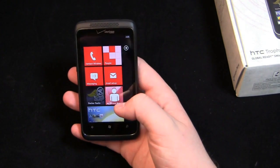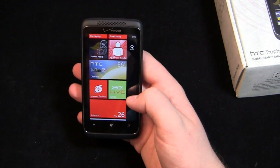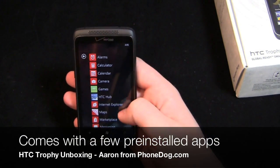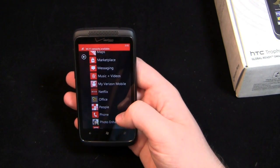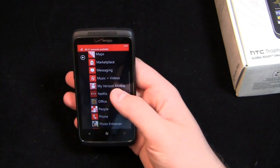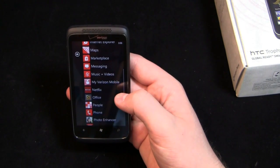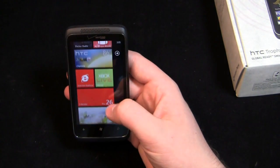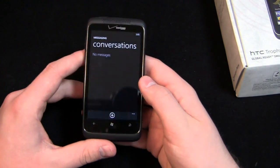So here's what it looks like out of the box. Nice to see Verizon Wireless up there. You have Slacker Radio, My Verizon Mobile, HTC Hub pre-installed, and then Xbox Live Games. Scroll down through here. Netflix pre-installed. Nice touch there. My Verizon Mobile, Slacker, and Microsoft Office. So in terms of what comes pre-installed, you don't get a lot of bloatware on this, with the exception of my Verizon Mobile, which is very useful, and Netflix and a couple of other goodies. But other than that, very similar to all the other Windows Phone devices we've worked with. It has that red color scheme out of the box, which can be changed.